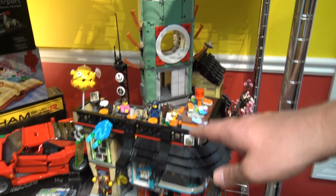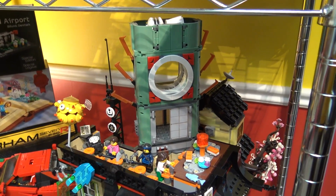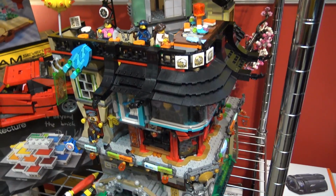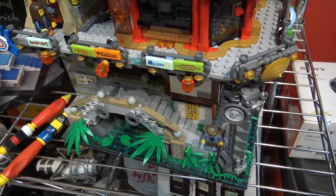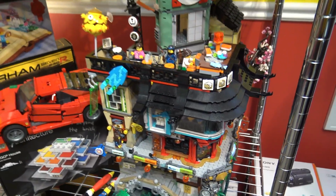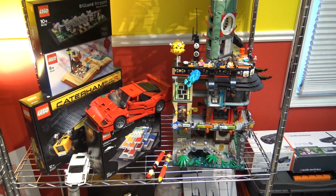Then this is the Ninjago City. This was a live stream I think Boone and I did a little while back, and it ended up taking us like three sessions of live building to get this done. It was a much bigger build than we thought, but it's one of my favorite builds I've ever done. There's just so many unique details in here. It doesn't get boring or repetitive as you're working on it, so it's a super fun build to work on. I definitely recommend getting that set.